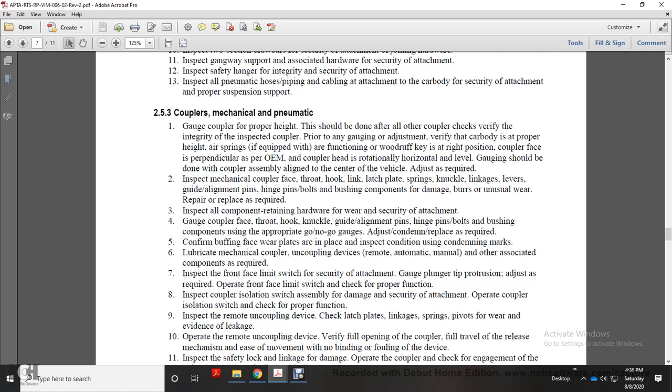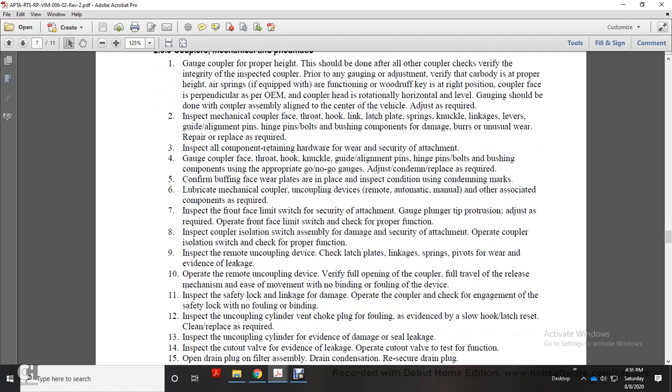Inspect mechanical coupler face and throat, hook, link, latch, plate, springs, knuckle, linkage, levers, guide alignment, pins, hinge pin, bolts, bushings, and components for damage, burrs, and unusual wear. Repair or replace as required. 3. Inspect all component retaining hardware for wear and secure attachment.